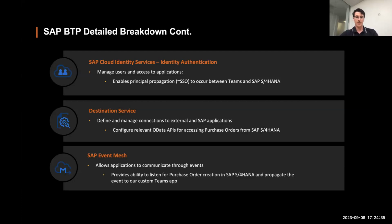Lastly, we have Event Mesh. So this will allow your application to communicate through events, and it'll basically provide an ability to listen for purchase order creations in S4HANA and propagate those events to our custom Teams app.